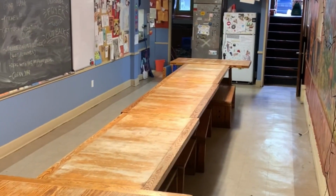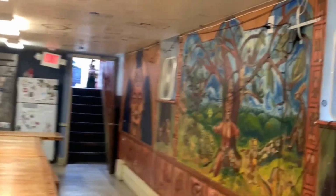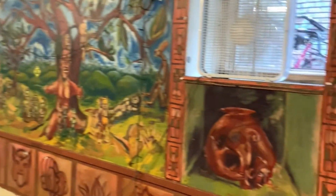And now we make our way downstairs where we have another iconic common space, the dining room. This is where we have our nightly communal meals. It's another popular place to just study or hang out. We have some truly insane murals. No one knows what the real meanings are.